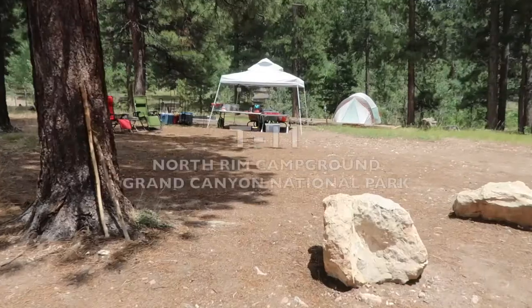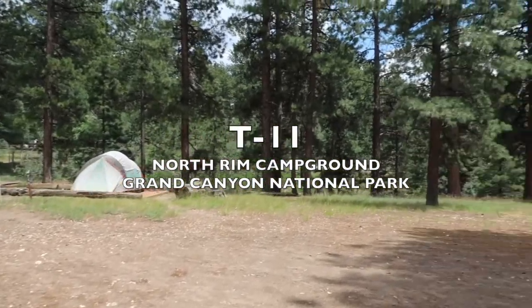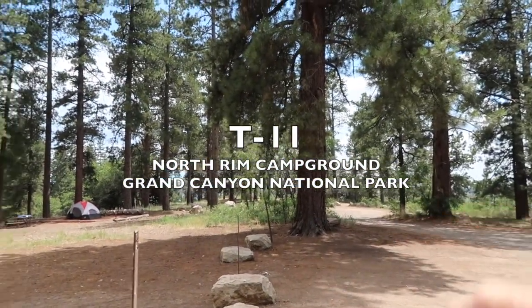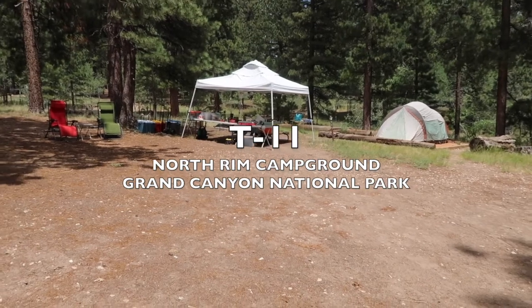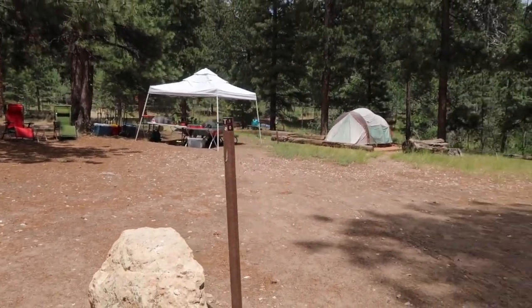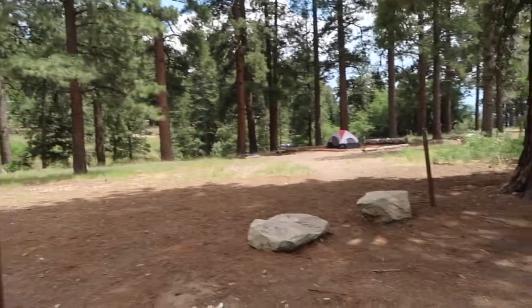Here we've got site T11. Someone's there, so I don't want to walk into their site too much. But again, we're starting to see you're getting a little bit closer to where you've got some views down here of the canyon. But this is site T11. Very big site. Not a whole lot of shade, at least in the middle of the day. It's 1:40 when we're filming this, so right in the middle of the day. Not a whole lot of shade.